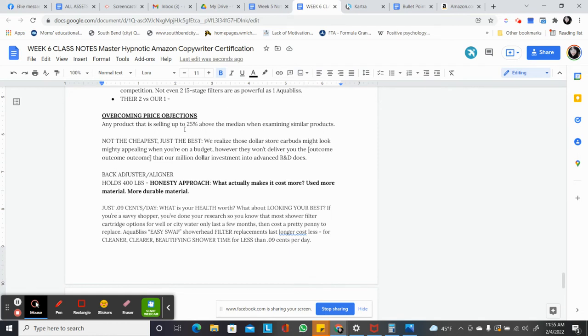It's not advisable on Amazon to ever sell a product that's 25% above the median price of the top selling products. We've sold $100 supplements on Amazon that are superior, but Amazon is a comparison engine. I know it's a search engine, but it's mainly a comparison engine. Trying to get somebody to click on a listing for a bottle of pills that sells for $100 is really tricky when the ones next to it are all selling for $17, $18, $19.